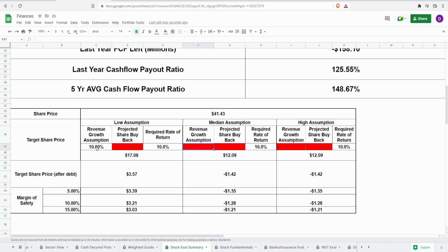Now for the medium one, let's go at around 12%, which is on par with what they're saying for the forward revenue growth. And for the highest one, let's go another 14%. So it's right under the revenue growth year over year, but it is still fairly bullish in my personal opinion.